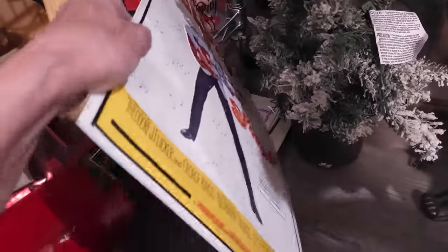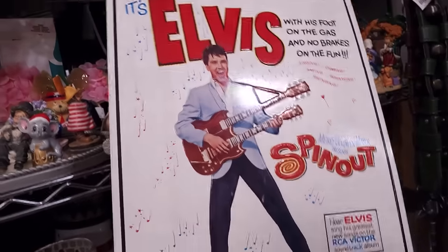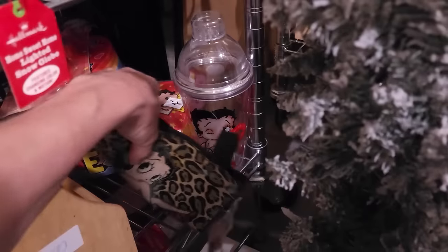And then we've got Elvis spin out. It's a repro sign, 1994. It's not like new, so it's vintage repro, which is kind of cool. Elvis, I'll set you over there for a moment because I see another Betty Boop I wanted to peek at over here. There's a couple of Betty Boops.